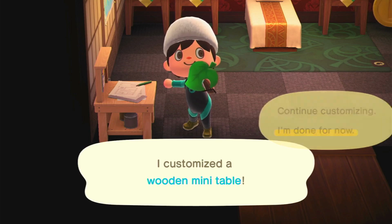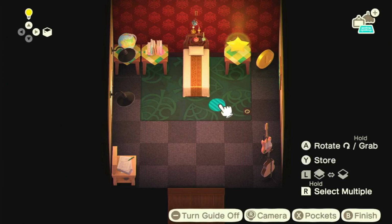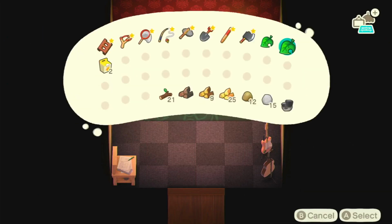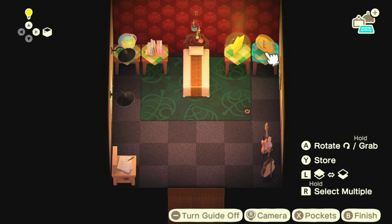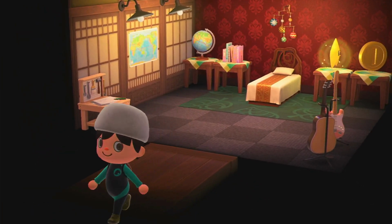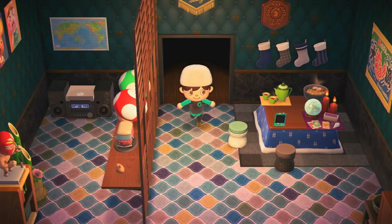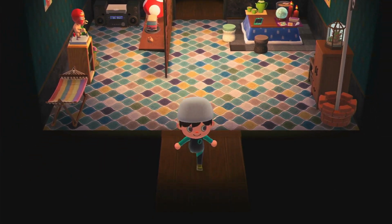Sweet. Perfect. Alright. Symmetry. Cool. Alright, so we decorated our back room. It's now a bedroom. We'll add more to it as we go along, but for right now, that's it. We got our living room in here. Looking good. Let's head back out.